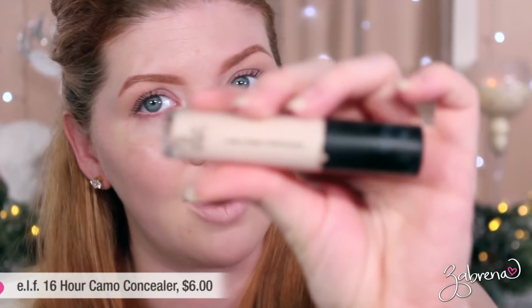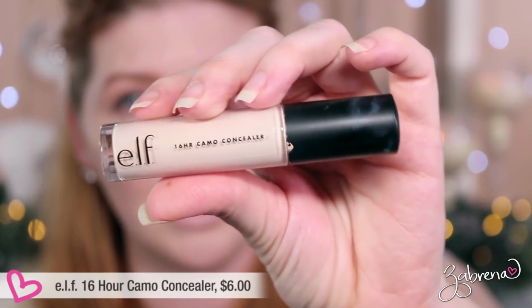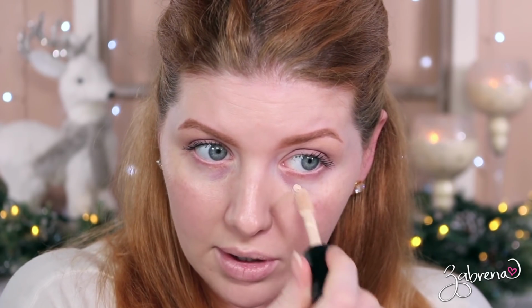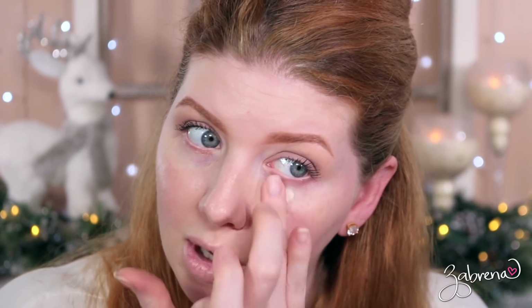To conceal the eye bags, because they get very real. One of my most favorite products to use to conceal dark purple under eye circles is the e.l.f. 16-Hour Camo Concealer. And the shade that I use is Light Peach, just for reference. It's a very pigmented concealer, extremely. So a very small amount goes a long way. Watch, I'm telling you, you don't need much of this stuff.